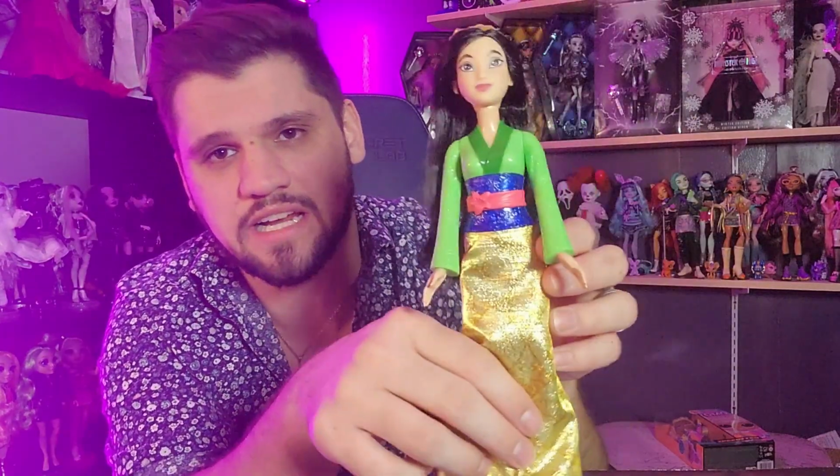Great. So here she is. We'll get her out of the box. You can tell I'm so excited about this doll. You've really got to tear them out. I don't like this. She doesn't even have bend and snap legs, damn. Okay, so here she is. She's exactly what she looked like, honestly.